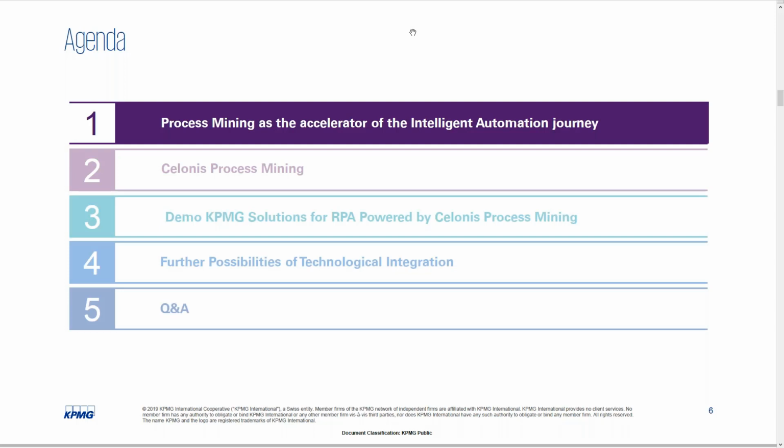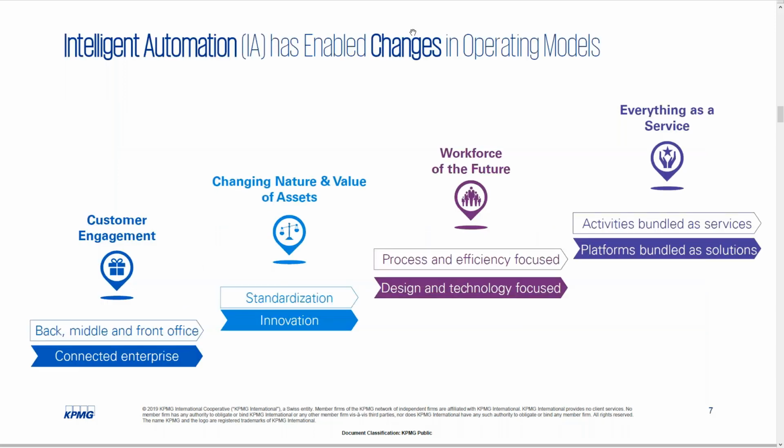So we'll start with the first part. And really what we want to do is position basically process mining and RPA in the wider intelligent automation framework. So where we see that intelligent automation, which is a combination of technologies, which I'll go to in a bit more detail on the next slide, has enabled changes in operating models on basically 4 main areas.